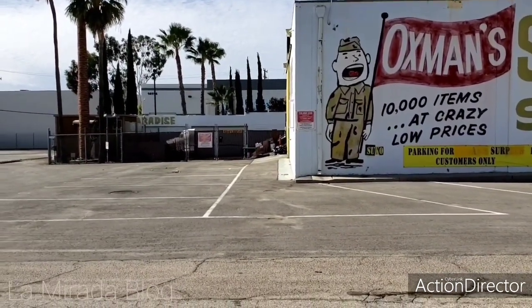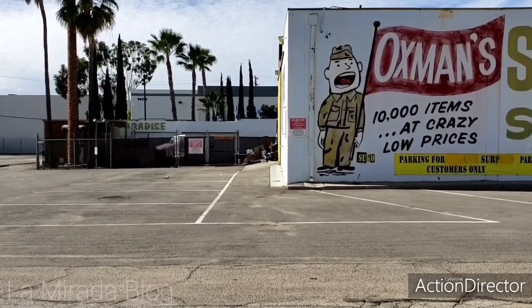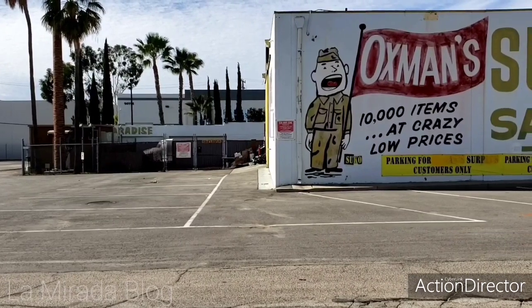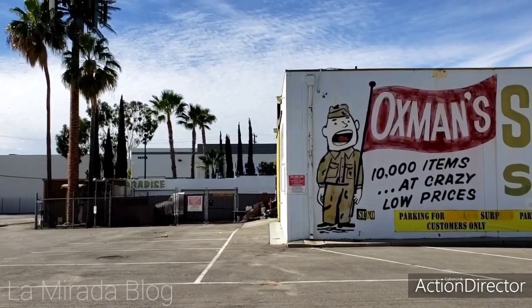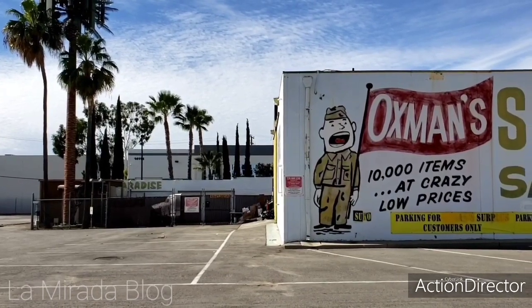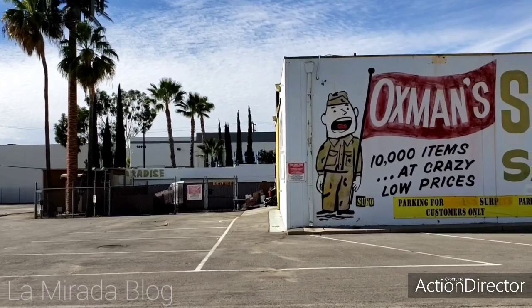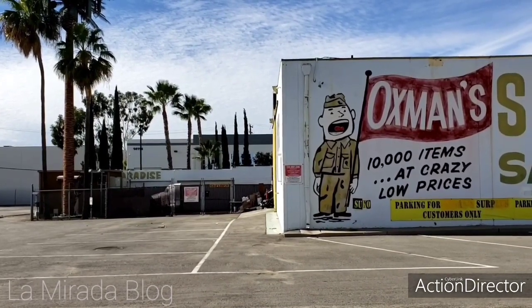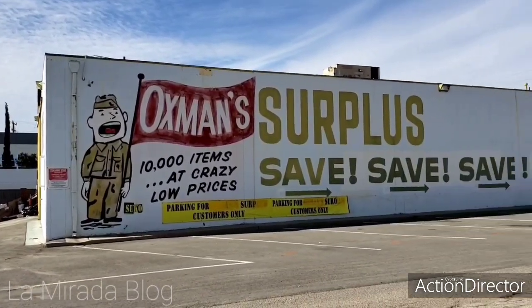Like I said, Oxmans is still in business, so if you want to get something embroidered, contact Jason. I believe he's doing some stuff online. You can also give him a call at the original Oxmans telephone number, 562-921-1106. I think he was thinking about doing some online selling of some surplus, or I don't know if that's still happening. I'm not quite sure, but give them a call.